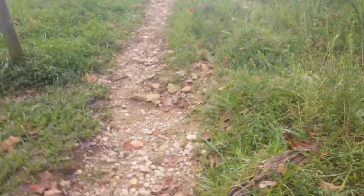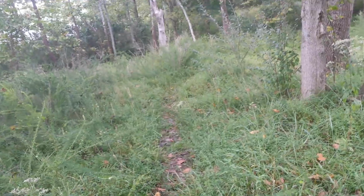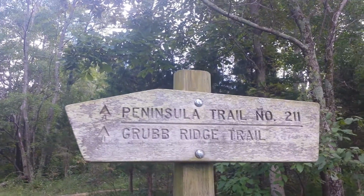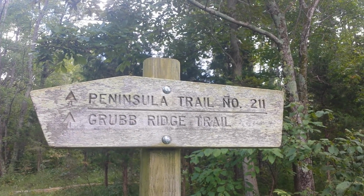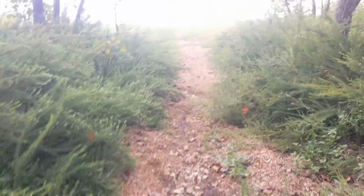Couple feeder trails here, one going off down the lakeside that way, and one that looks like not quite as maintained going that way. Then you got your main trail down to the lake here, and a sign: Peninsula Trail Road, Peninsula Trail number 211, Grub Ridge Trail, where we came from.